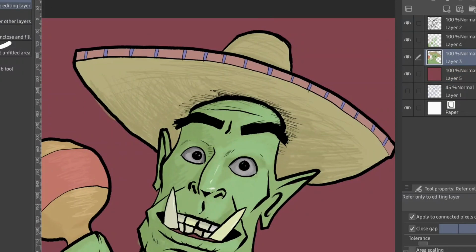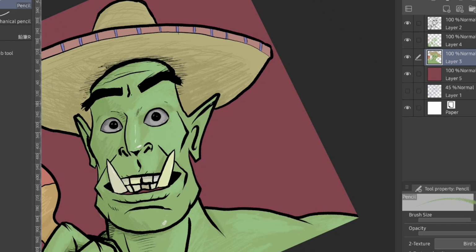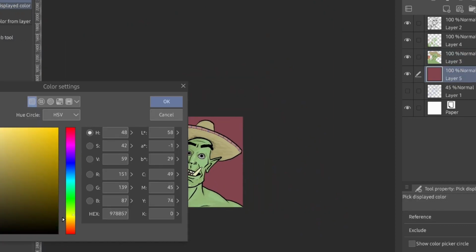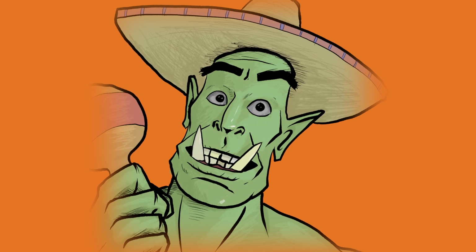And I have this colored background which I feel like blended a little too much with everything else, and so I added the orange in the end to really separate it. And yeah, here's the final product.